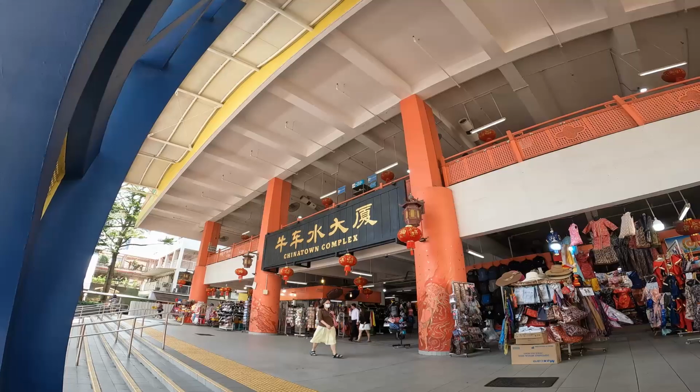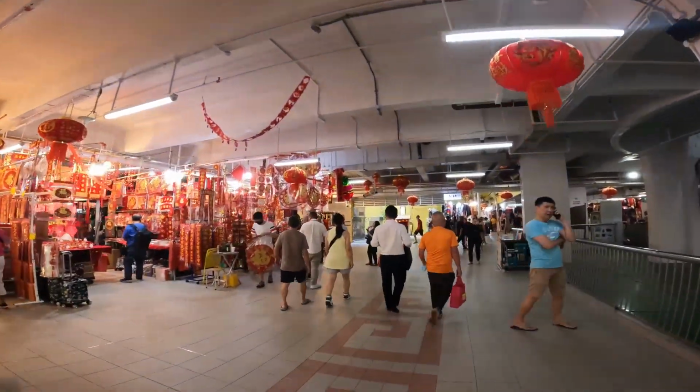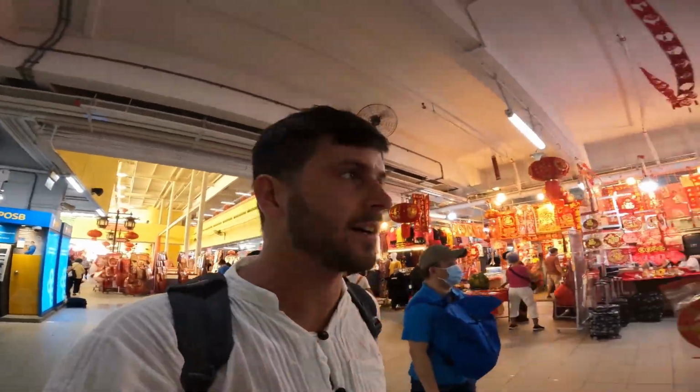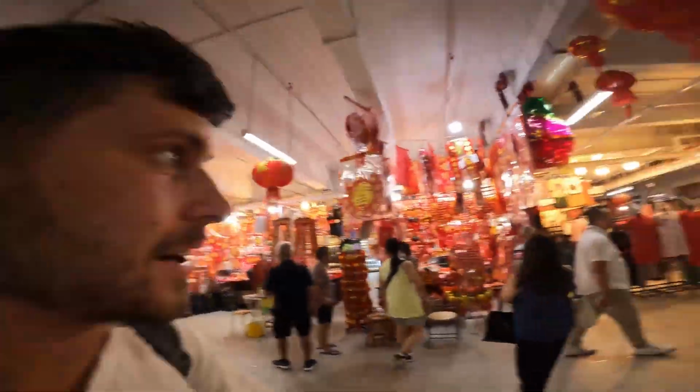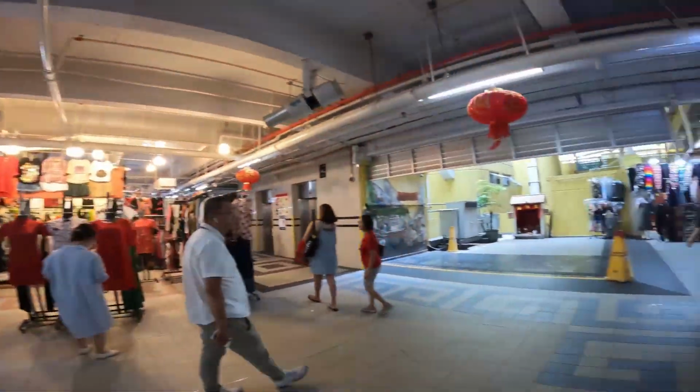Here we are in the Chinatown complex, which is just in like a big building beside the street where all of the stores are outside. Chinese New Year celebrations are being sold everywhere. So many decorations.